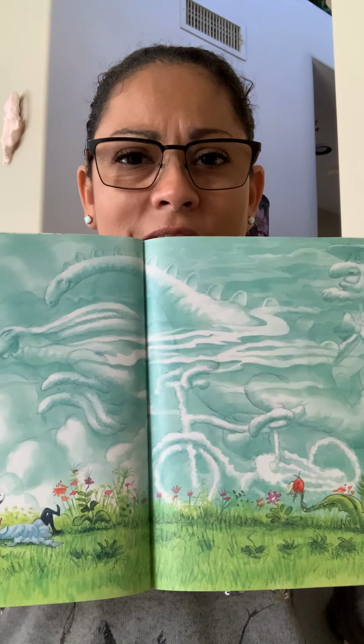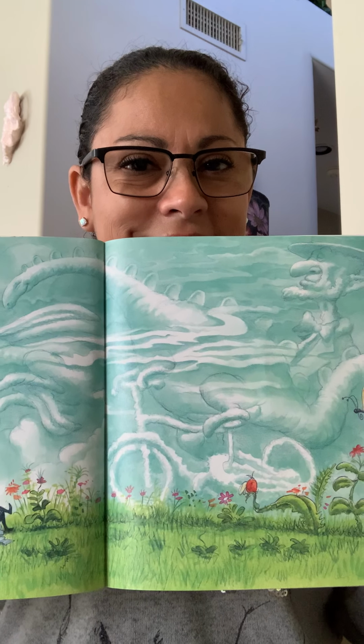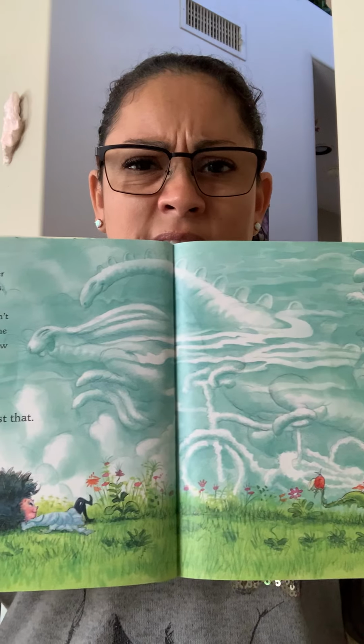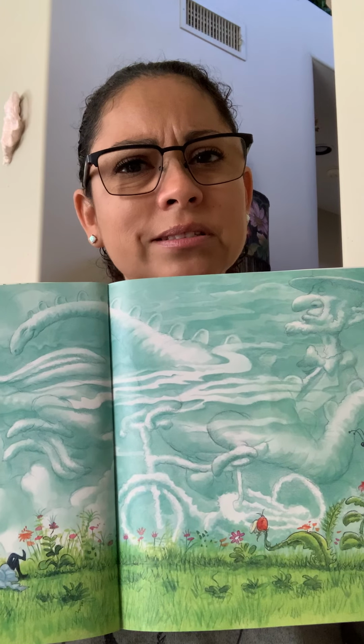What do you think she saw? Can you see it? Do you see the bicycle? Can you see the dinosaur? Can you see the seal? What a great idea. Have you ever sat outside and looked at the clouds?